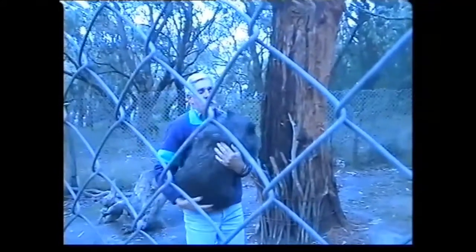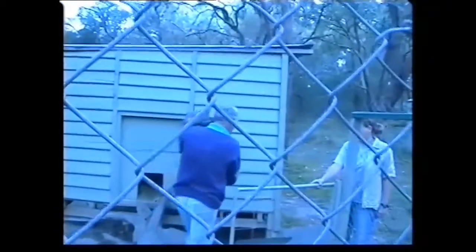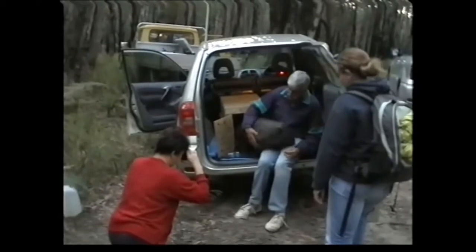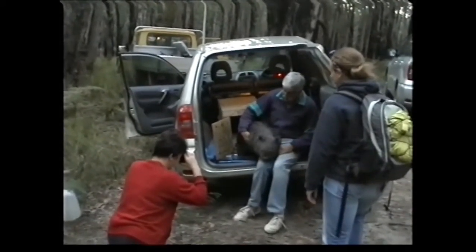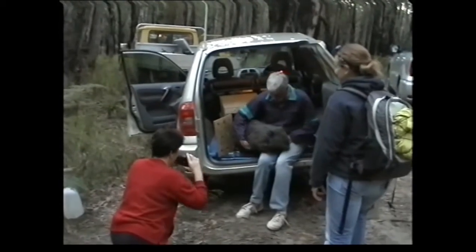And one thing I can tell you from working with these guys, you do get so fond of them. They're gorgeous. They're absolutely gorgeous, their personality. Okay, Reg is now taking it out in the field. We're just saying our last goodbyes. We've got the crew there set up, ready to start radio tracking.